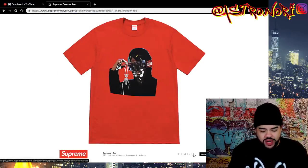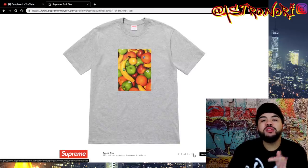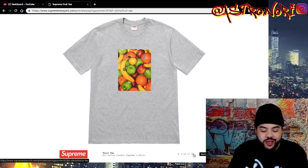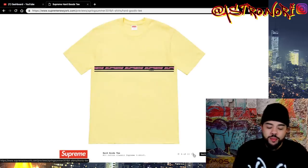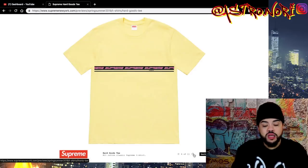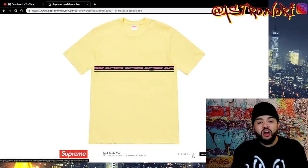But next up, we do got this fruit tee. Who's buying this? Like, if y'all gonna buy this, let me know down below why you gonna buy this. Like, just please let me know, bro. This kind of reminds me of that Gons tee that came out a while back. It's kind of lazy in my opinion, but that color they always come out with in spring summer, I guess it's all right.